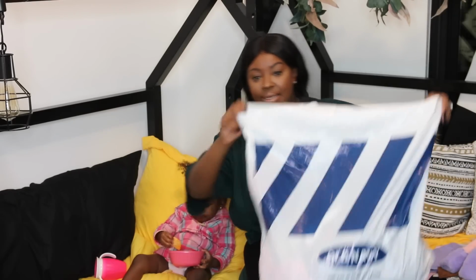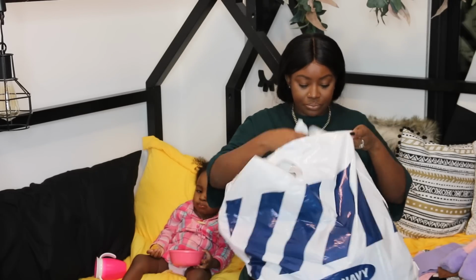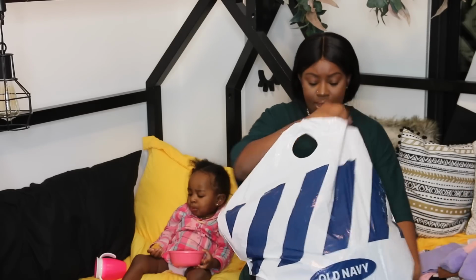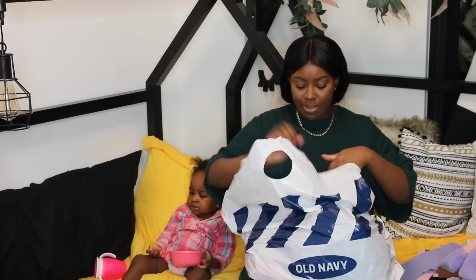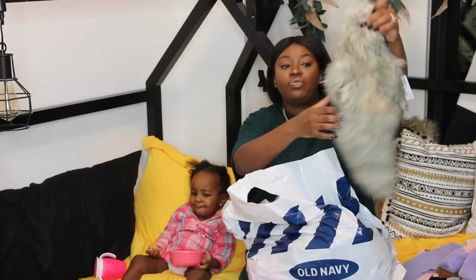Next up is Old Navy. Now in Old Navy, I went there today and I really wasn't expecting to buy much. Now, if you know me, you know I buy at least one fur vest every single fall, winter season.